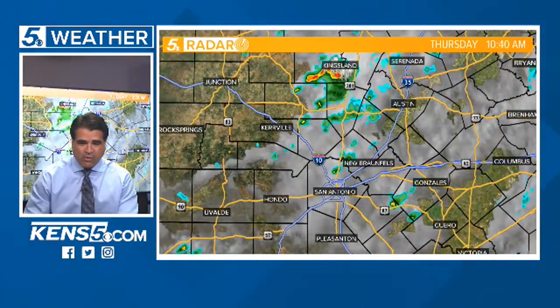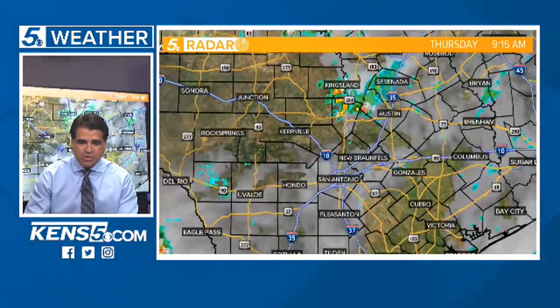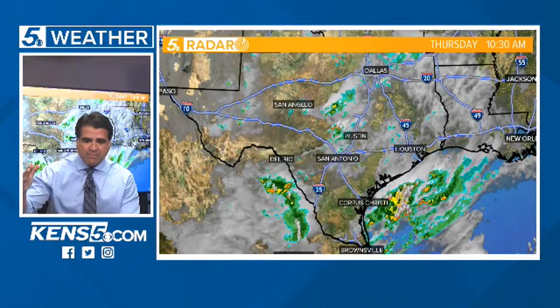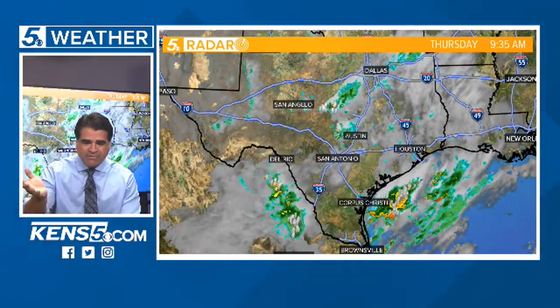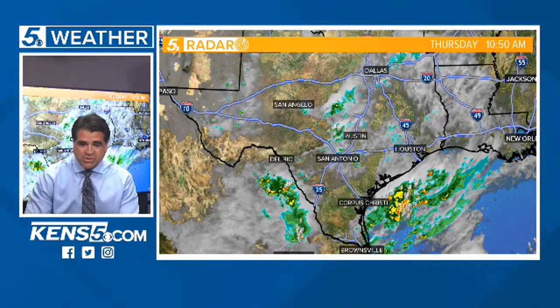We're starting off with that radar. You can see showers and storms moving from the northeast to the south and west. I'm going to zoom out just a little bit initially because there's a couple things I want to show you. One is we've got an upper level trough over the state, located because of the movement. That trough is just to our south and east. And look at the Gulf of Mexico. All kinds of showers and storms there.